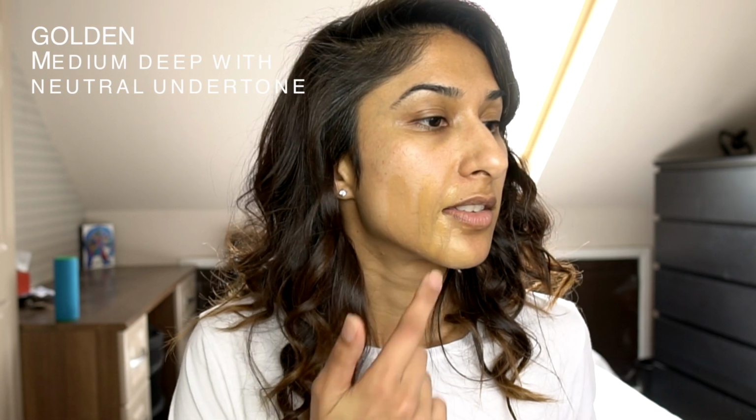Do feel like number 13 is slightly less orange. It's slightly less warm than caramel. Okay, so I think I'm gonna have to mix a couple of the shades. I'm gonna go with golden, which is actually this one I've put on here, the last one. Golden and classic tan. So I'm gonna dot on a bit of golden with my fingers around this area here, and I'm going to pop this on my forehead too.